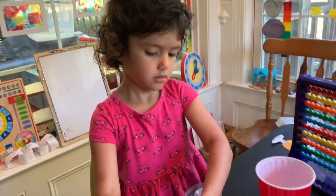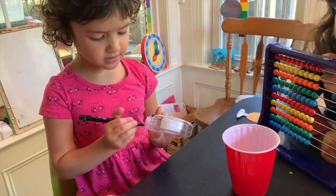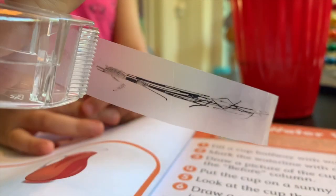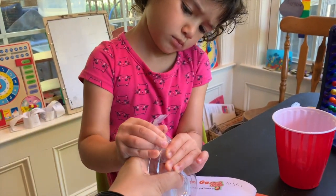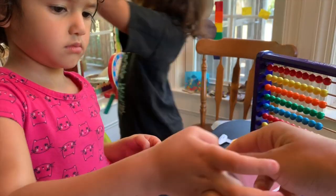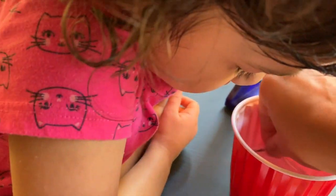Here, use my permanent marker and color the tape. It actually works. Yeah, color it. It did. Okay. So we drew a line on a piece of tape. Can you tear that off for me? Nice job. And Mama's gonna put it in there, okay? Just so it's at the right level. Since it's a permanent marker, I don't think it'll fall away.